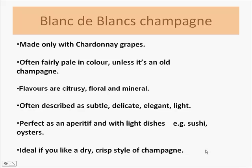All these words mean the same thing. They're Champagne talk code for meaning there's lots of Chardonnay in it, so that's all it means. Because Blanc de Blanc has this great sort of citrusy zing to it. It's great in an aperitif, really gets the taste buds going and ready for the food to follow.